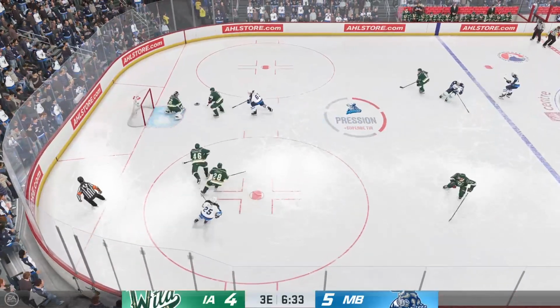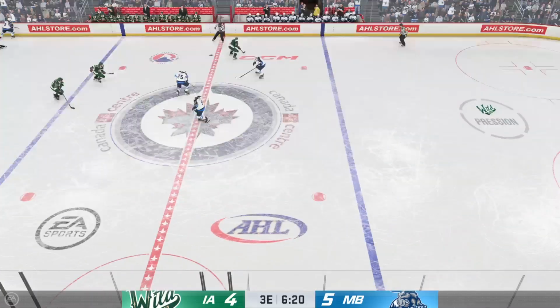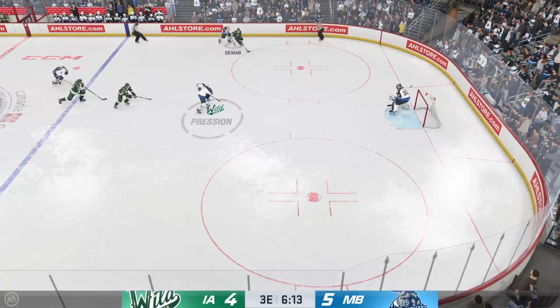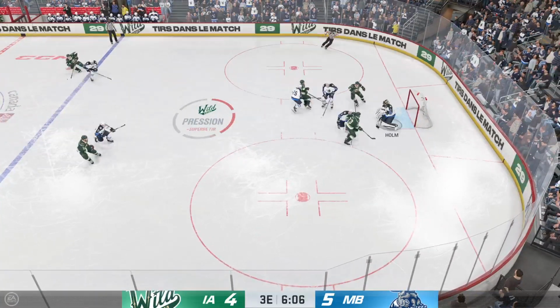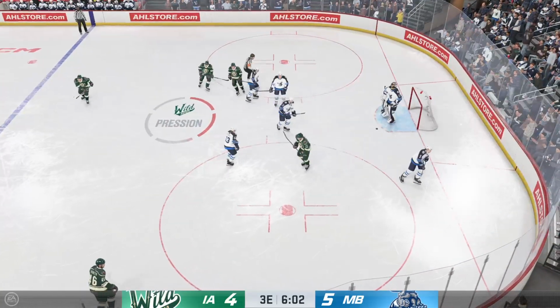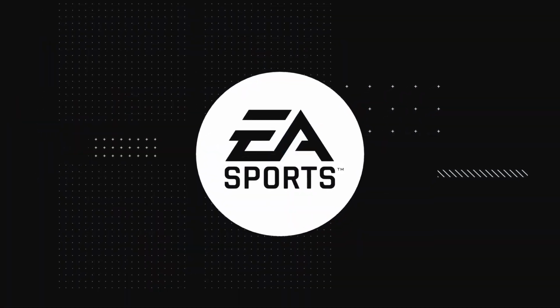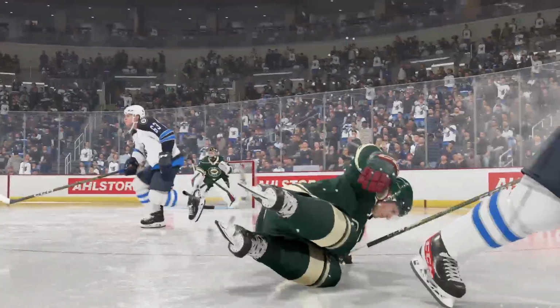Looking to make something happen along the boards. And he was locked in on that save as play continues. And he lowers the boom there. Shot. Just saved by the goalie. This is a really nice save, James. I mean, the shooter's in the middle of the ice. He's in the slot area. And he's got to get to the top of the crease, square to the puck, to be able to make that save. Great job.